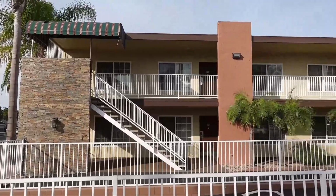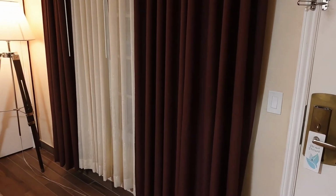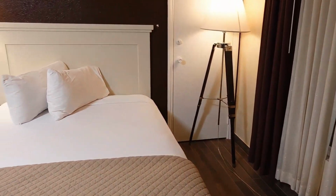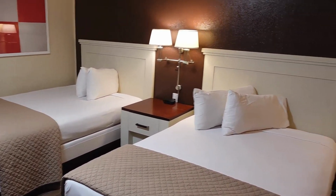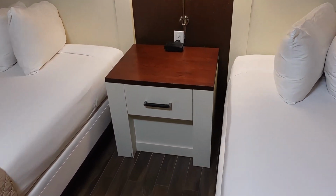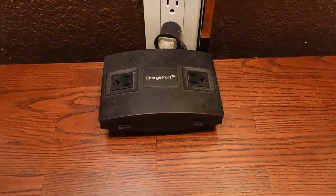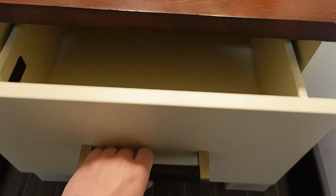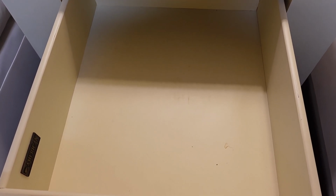Today we're going to be giving you the details on Abby's Anaheimer Inn. So as soon as you come in, directly on your right, you do have two full-size beds, as well as a little nightstand and a lamp. If we go over here to the nightstand, you do have some little charge ports. You can charge your phones and other electronics. Pretty decent size space for the nightstand.